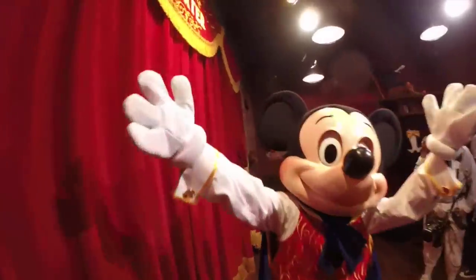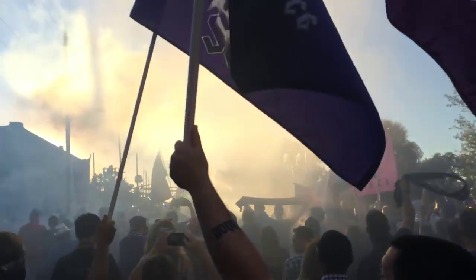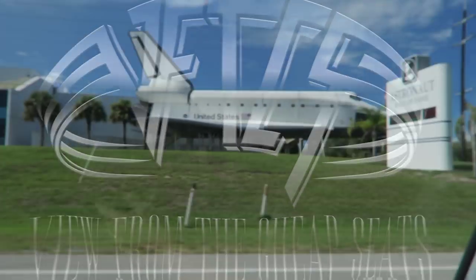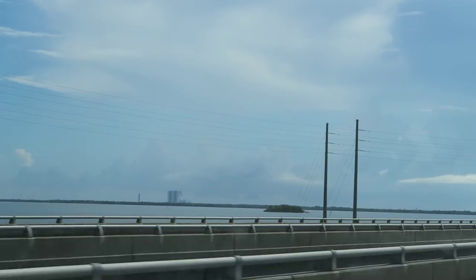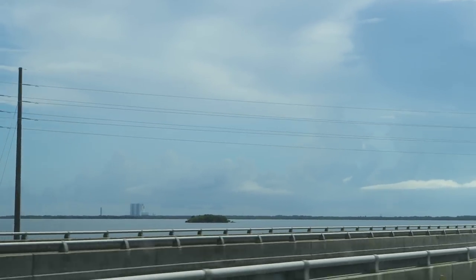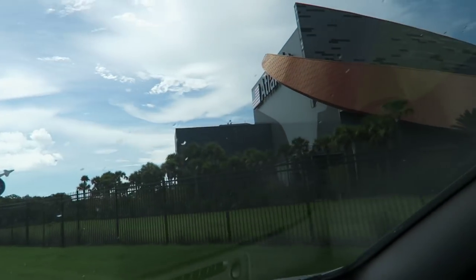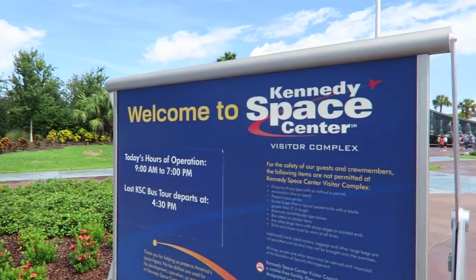We're at Kennedy Space Center. Let's go check it out. It's a space shuttle. Look where we're going. Look all the way in the distance over there. It's the Vehicle Assembly Building. Kennedy Space Center Visitor Complex. Check it out. Welcome to Kennedy Space Center.